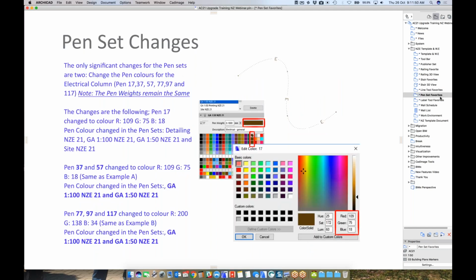Little couple of changes in the pen sets for the ones who are doing their electrical drawings and using the yellow pen set. You would have noticed it was very difficult to see the yellow on the white background. We've changed that to a lovely little brown. We haven't changed the pen weights. All we've done is just change the pen color, just for the colored sets. So if you're still using the printing set, that's still going to be black. It's just the colored ones on your screen. They'll be, instead of a yellow, it'll be a brown.